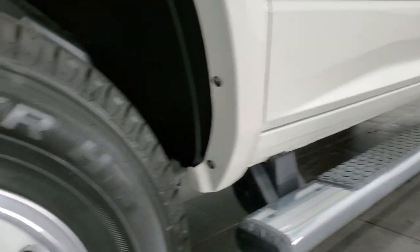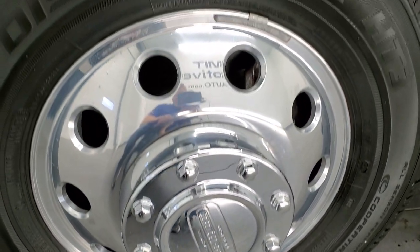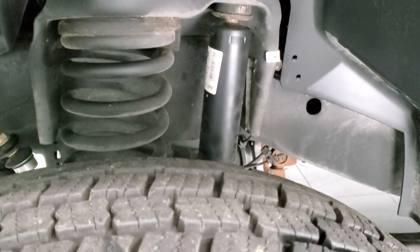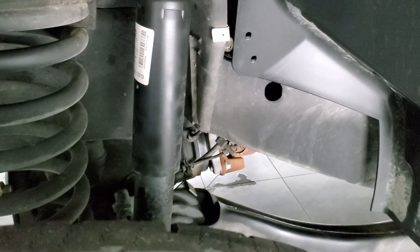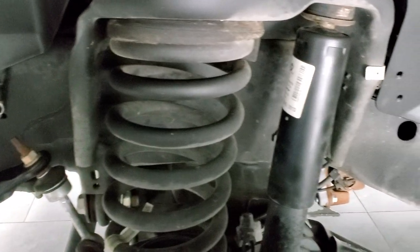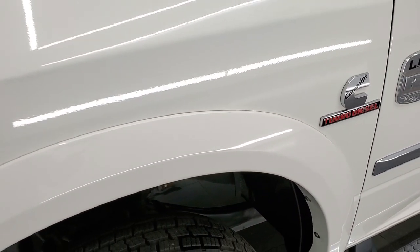This one comes with the polished aluminum rims. They are in excellent shape. In the front, we have Cooper Discover LT235-80R17 tires, and these tires are just about brand new. I'd say at least 90% of the tread left on them. Frame and underbody is exceptionally clean. This is a one owner out of Oklahoma, so very nice and clean underneath the frame there, underneath the body.